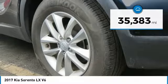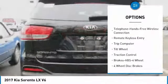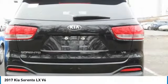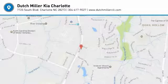Here are some of this vehicle's great options: anti-lock braking system, traction control, air conditioning, Bluetooth wireless data link for hands-free phone, power steering, cruise control, aluminum wheels, rear defrost, FWD, AM/FM stereo radio. Come see the car for yourself.